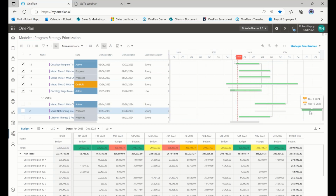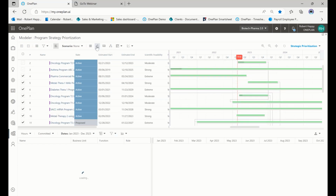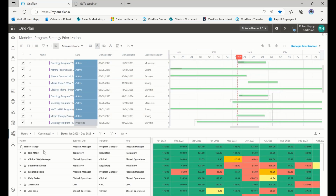And just move that out and have it recalculate things, or you can move it earlier, back and forth. So you can move these things around and see how it impacts the calculation of not only your finances, you can also do the same thing with your people. So I can look at my resources, and we can have our resources set up either by generic resources or named resources, or a combination of both.